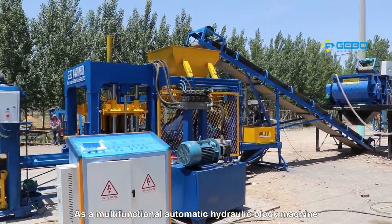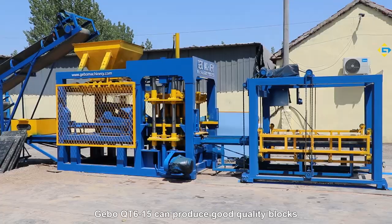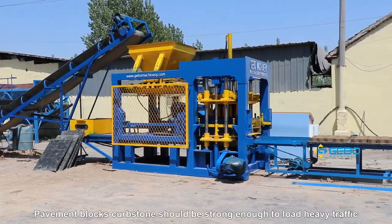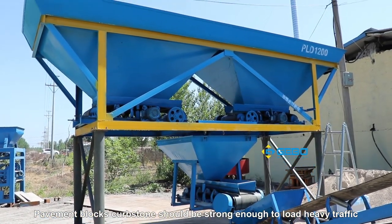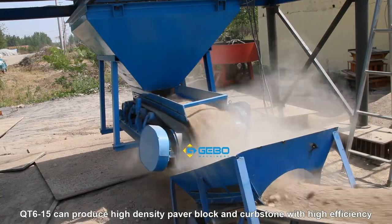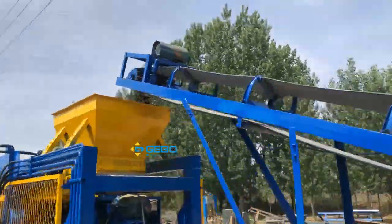As a multifunctional automatic hydraulic block machine, Gebo QT6-15 can produce good quality blocks, pavers, and curbstone by changing molds. Pavement blocks and curbstone should be strong enough to bear heavy traffic. With strong vibration and hydraulic system, QT6-15 can produce high-density paver block and curbstone with high efficiency.